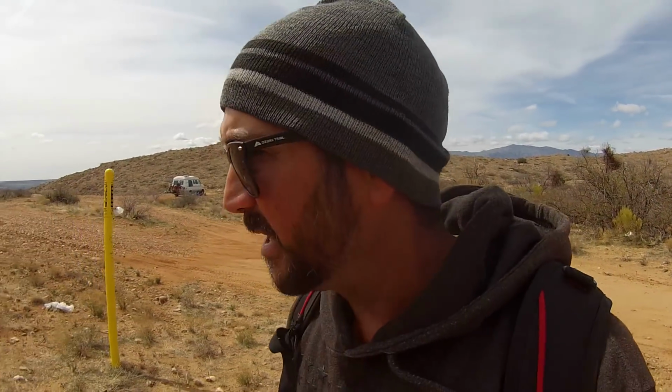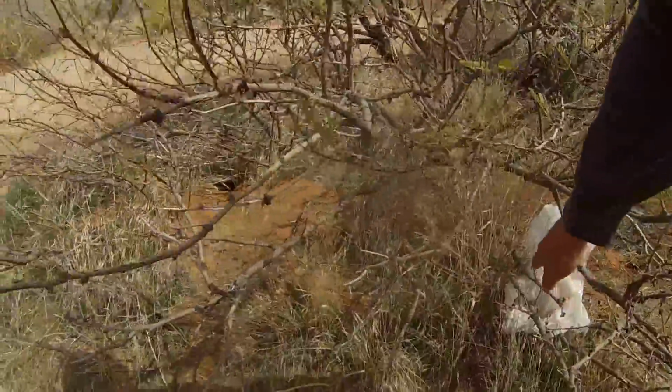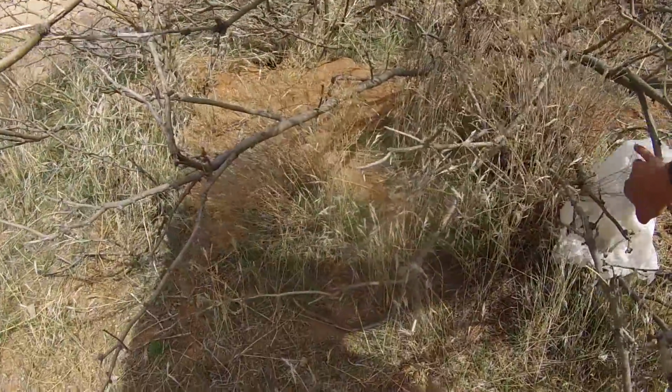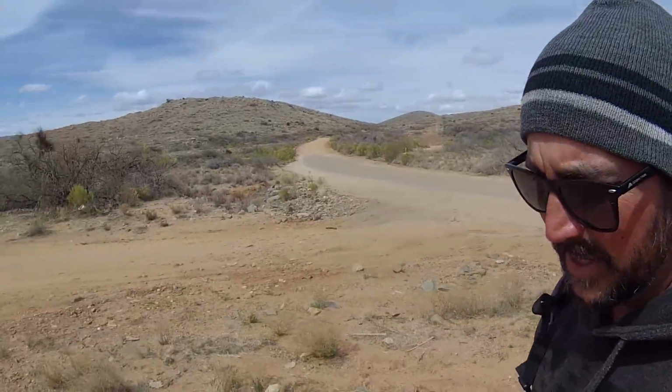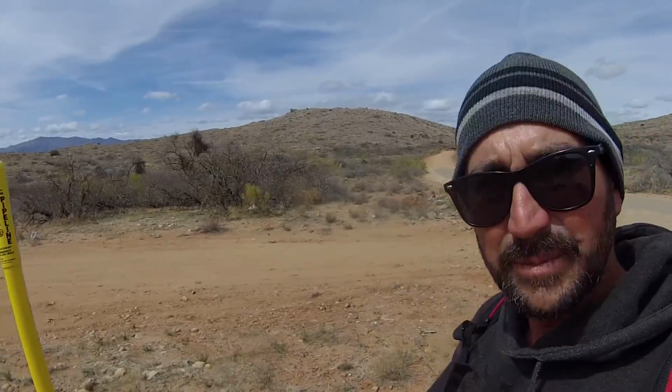First thing, of course, I notice is all the trash in my camp spot, so I'm just going to start picking it up right now on the way in. Most common thing is plastic bags. I wish I could do a full cleanup at every camp spot I go to, but I just don't have the ways and means to haul everybody else's trash out.